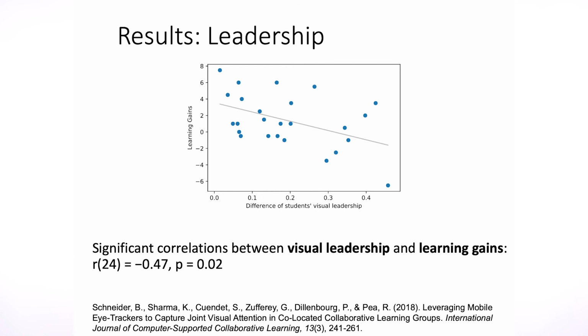In this study, we found an inverse correlation with learning gains shown on the y-axis, as measured by a pre- and post-test. Groups where the same person was consistently initiating or responding to moments of joint visual attention were less likely to learn, and groups where this responsibility was equally shared were more likely to score higher on the post-test when controlling for scores on the pre-test.